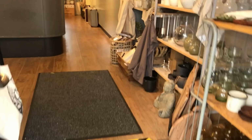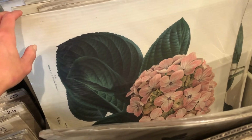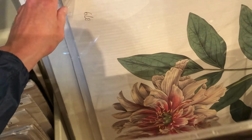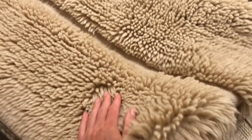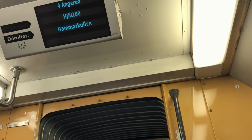There's this shop called Room for Inspiration in Haga, which has really cute things, and I always wish I could buy everything. They have these cute picture frames and lots of botanical drawings, which I would love to hang on the wall. I also saw this rug, which I actually really like. It might be a really good warm layer in front of the fire. I saw this pretty chair and decided to take the measurements just for reference. At the end of the day, I went up north to find a new place to sleep.